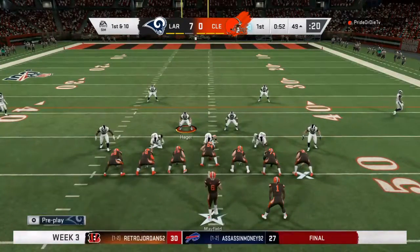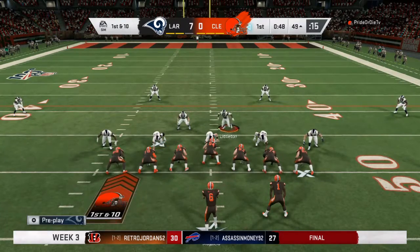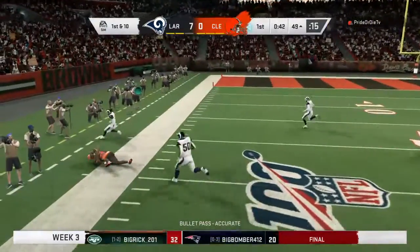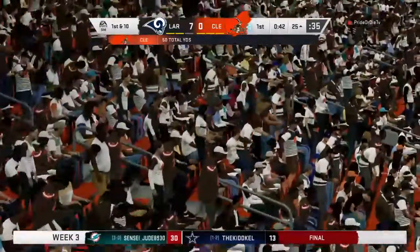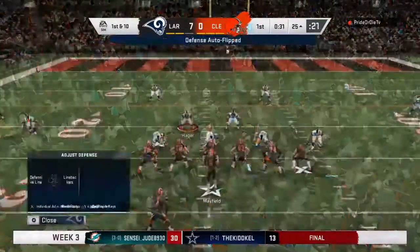So from Rams territory now, it's 1st and 10 at the 49-yard line. They go play action. Mayfield. That's complete to Demetrius Harris, the tight end, and he'll cross over out of bounds right at the 25. 23 yards, the final tally.